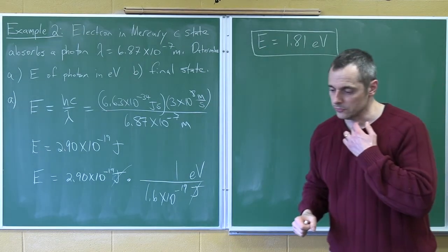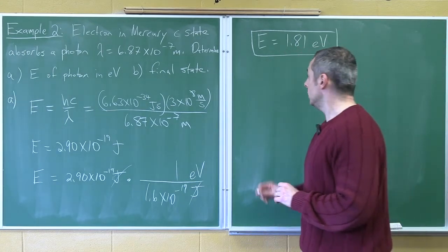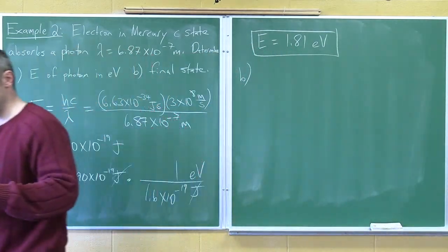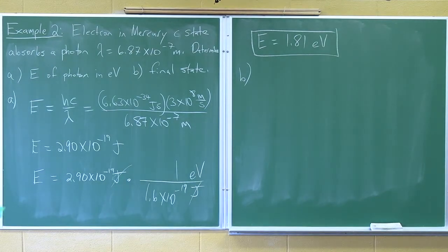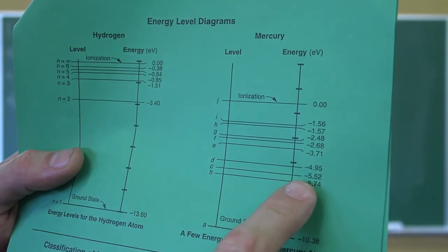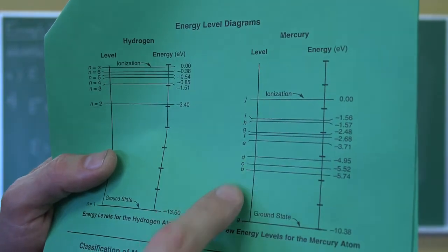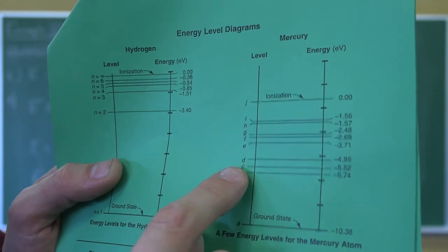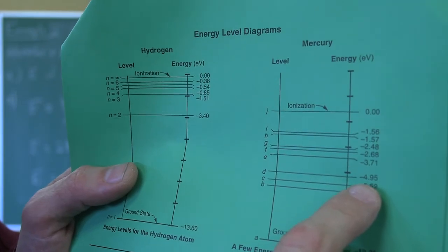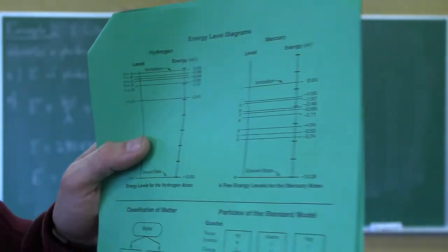The next part. So what energy level do we end up in? In this case, the problem said that the Mercury electron was in the C state over here. Since it's absorbing a photon, it's going to go to some higher level. It's not going to go down. That's when it releases a photon. When it absorbs, it goes up. So what we are in is this energy, negative 5.52, and then we absorb 1.81. So we're going to add that up to see how high it goes.